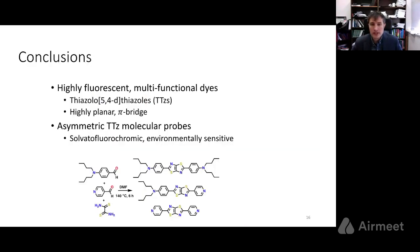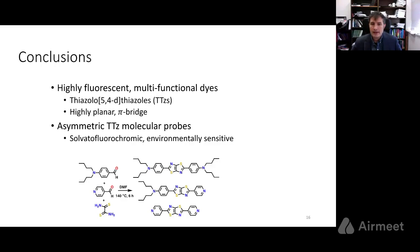Let me just go to slide 16. I'll conclude the overview here. These thiazolothiazole dyes are really multifunctional. We're seeing a lot of different applications. I focused a lot today on the asymmetric ones. We're seeing some interesting solvatofluorochromic effects. We can embed them in different materials like cell membranes and see changes in their fluorescence depending on the function of the cell. So this could be used for a lot of different applications, for looking at therapeutic or even diagnostic applications, seeing the health of cells.